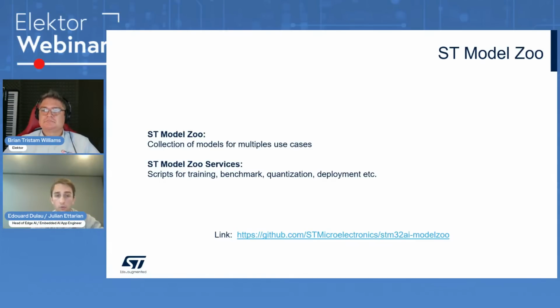One is the ST Model Zoo that contains a lot of models for different use cases, so you can pick and download this model, and we will see that you can also bring your own. And we have the ST Model Zoo services, where you will find scripts to retrain model, benchmark, and quantize models, but also deploy them directly on the STM32N6 for multiple use cases. But as I said, either you come with one of your models or you pick one from the ST Model Zoo. The Model Zoo services is only tools to help you to be faster.